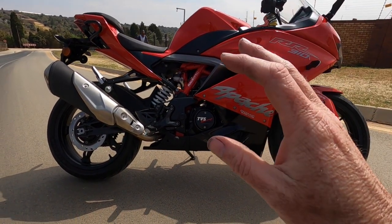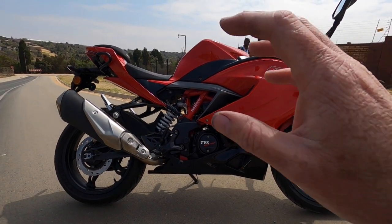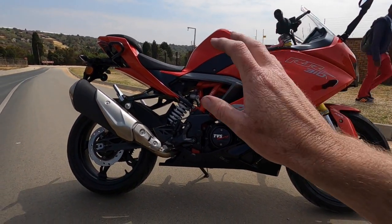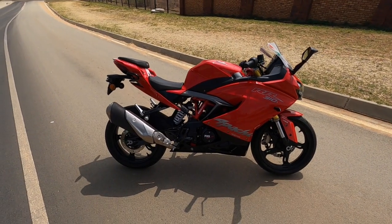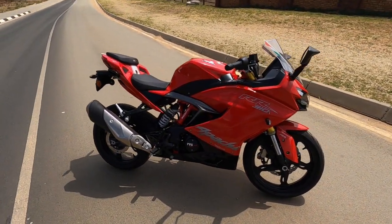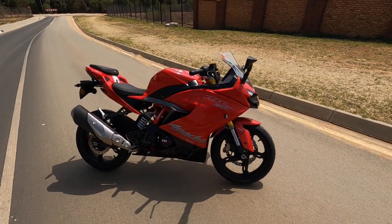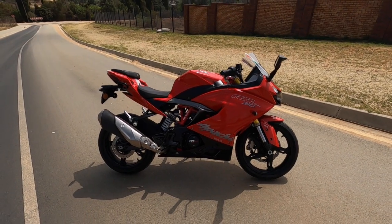The wet weight on this bike is 169.5 kilos, also low. Fuel capacity on this bike is 11 liters. 0 to 60 figure is claimed at 2.9 seconds. 0 to 100 kilometers figure is 7.2 seconds. Top speed roundabout plus minus 160 kilometers per hour.